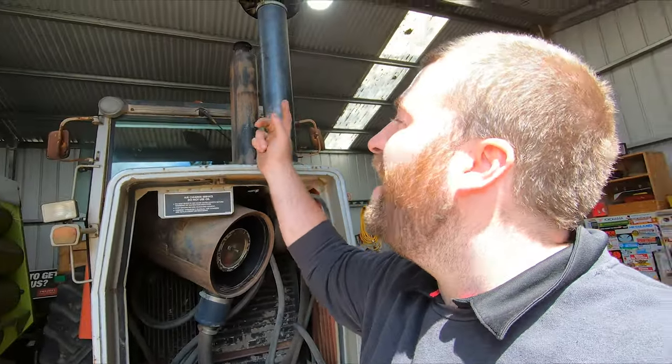Righty-o, so while the battery's on the charger, I've just ripped out the air cleaner, which is just behind the front grill here. I'm going to give that a blowout. I don't think we've blown it out for quite a while. It probably does need a new one, or new two. It has an inner and an outer one, but I didn't buy any, so we'll give it a blowout and it should be okay. And then we'll pull the air cleaner bowl off the top as well. We'll give that a clean out too, because no doubt it'll have a bit of dirt and stuff in there.